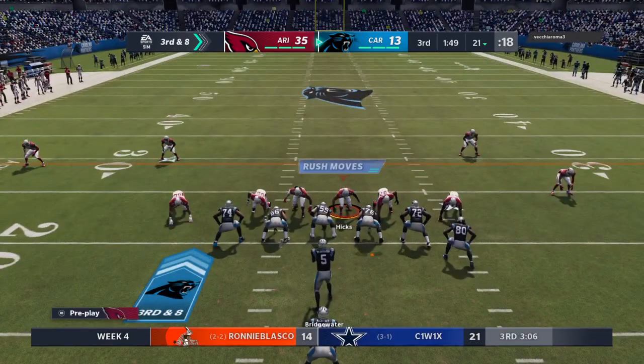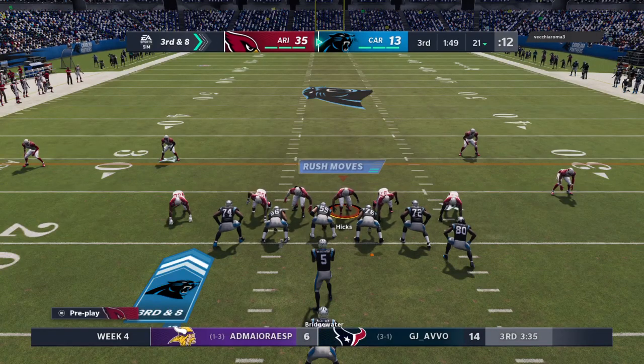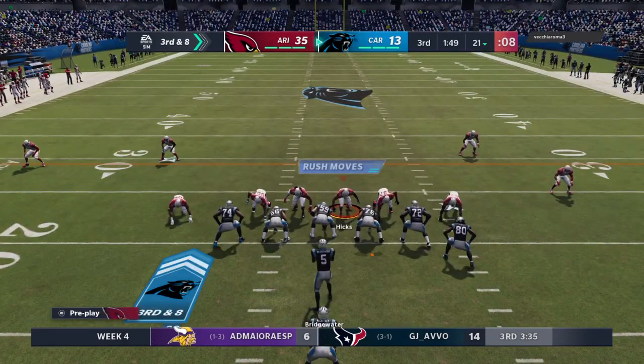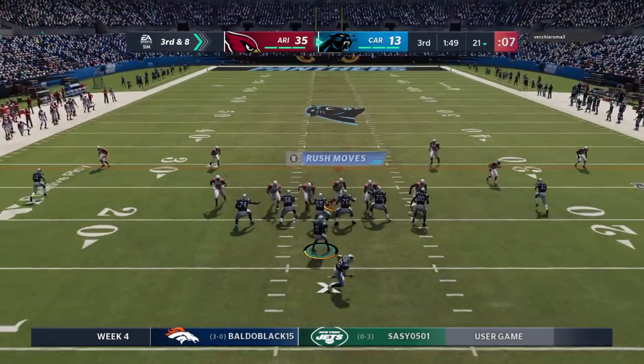Mike 5'9". I got you. Fall down. Check 59, Mike. Mike is 59.